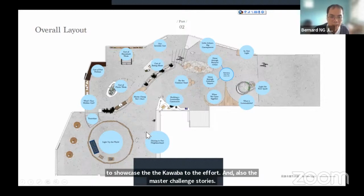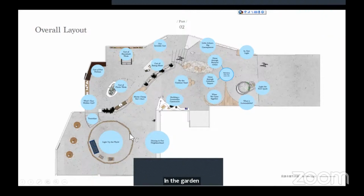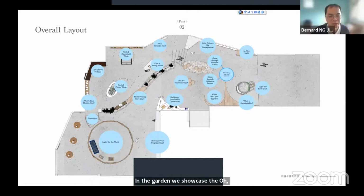Last but not least, this is the public housing corridor setting in Singapore to show the local efforts of Chuji in the neighborhoods. And also the last one is the pagoda setting in the garden. We showcase our international relief efforts and our Da'ai technologies there.